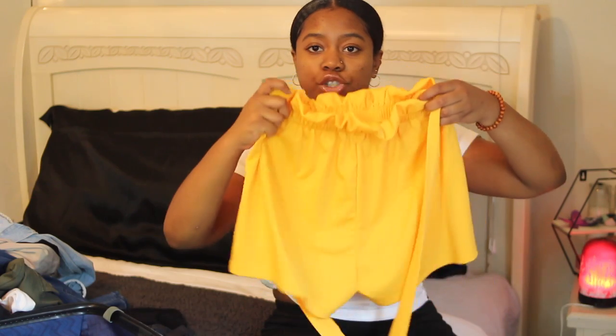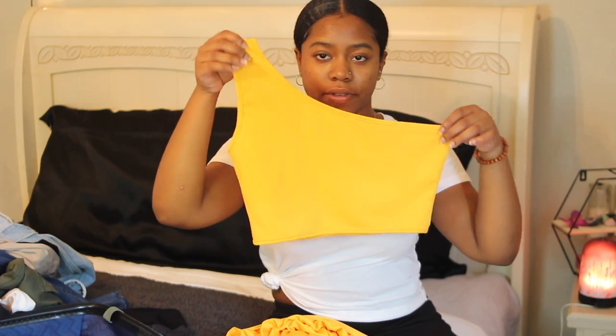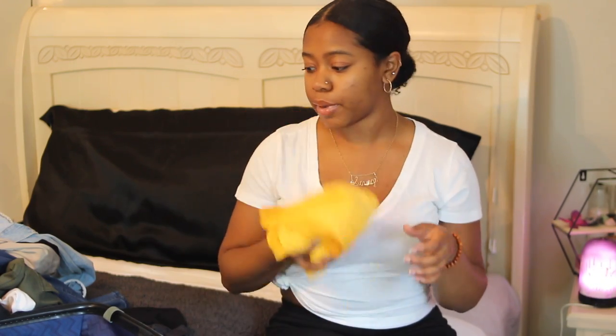Also from Amazon, I got a two-piece set. These are the shorts right here. It's just a flowy two-piece short set. This is the top right here. Very cute. For when I take some pictures in the streets, it'll be really cute. I think I just typed in two-piece set and it popped up.